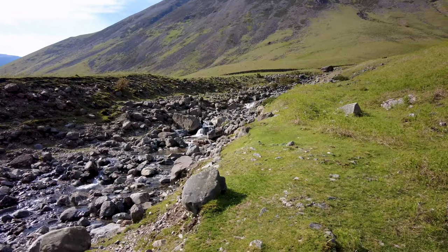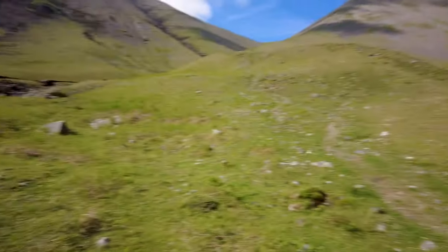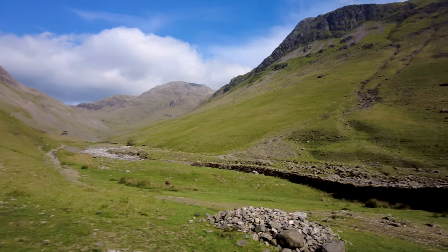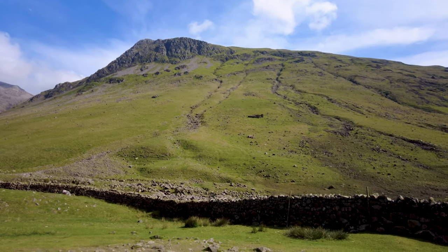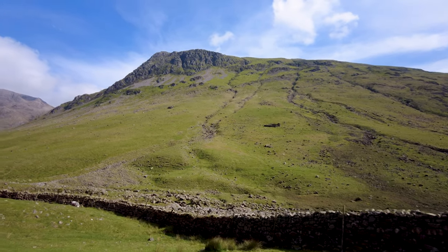Right, well, I decided to capture some images of these cascades before I go a bit further up, to see if I can get a good image of Great End. But what I did do, which is something new for me, I've always wondered how people get the certain silkiness on waterfalls.